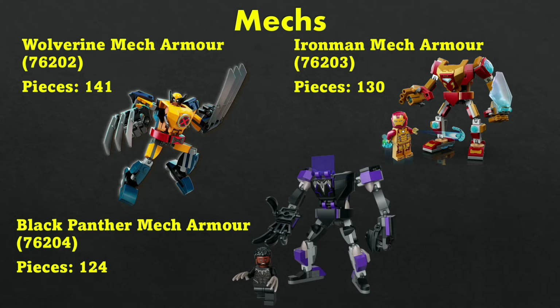And of course, this is a very nice way to get the Black Panther minifigure with no helmet, unfortunately, but he does have his face and the hair. So, very nice figures in these mechs.